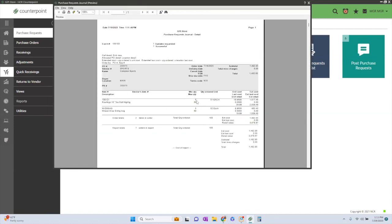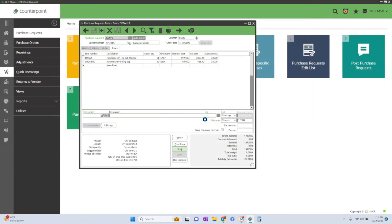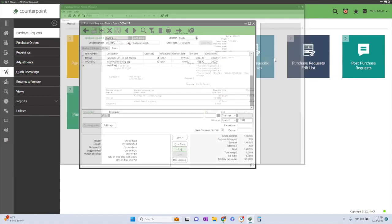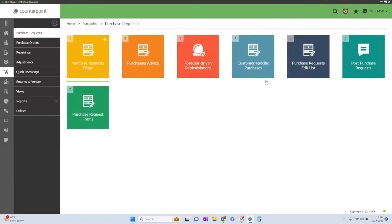So this is my purchase journal. I ordered what it recommended that I should order. And then this is my purchase order form. And I can go ahead and email those out to my vendors. But now there's my purchase order.